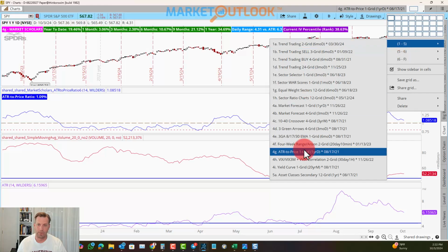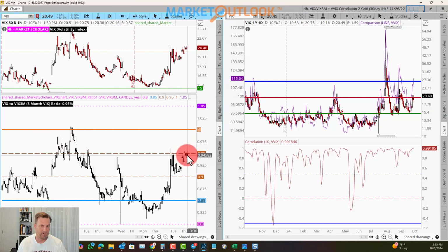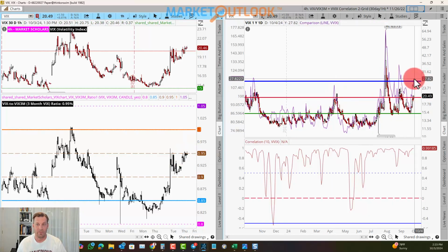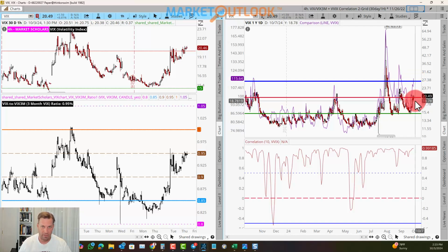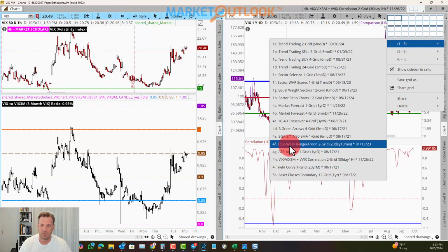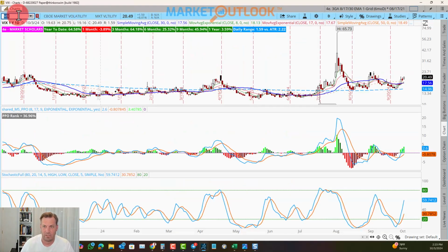But a lot of people are worried about tomorrow. That's why the VIX is up. It closed above 20 today. It did not close above 95% relative to VIX 3M. Your VVIX closed above 110. That's a high level, again suggesting that we could get a big move tomorrow on the VIX. But if the market really responds favorably to this jobs report, then the VIX drops back below 20, drops back below 90%, this drops back down below 100, and everything is fine, right? But there's a lot of concern in the markets, and that's why the VIX is pretty elevated, relatively speaking. It's above all these moving averages.